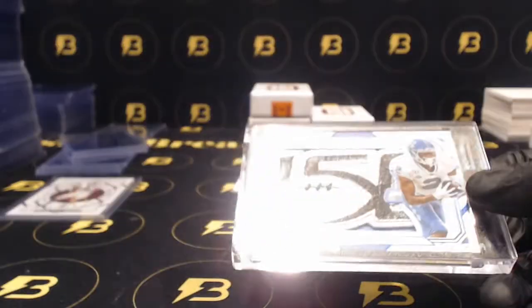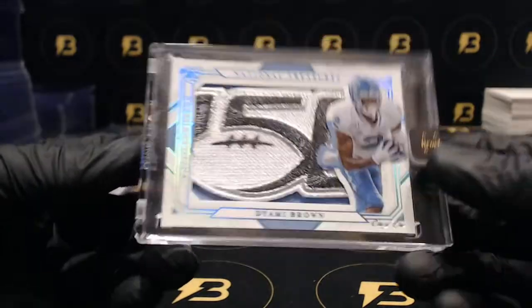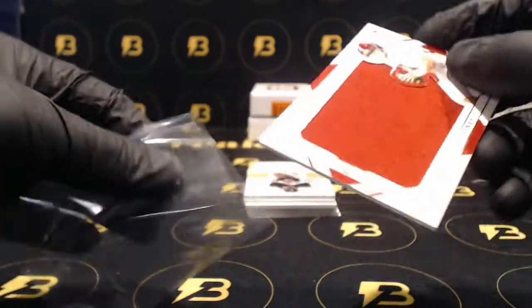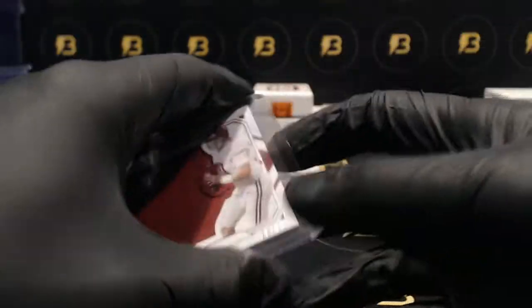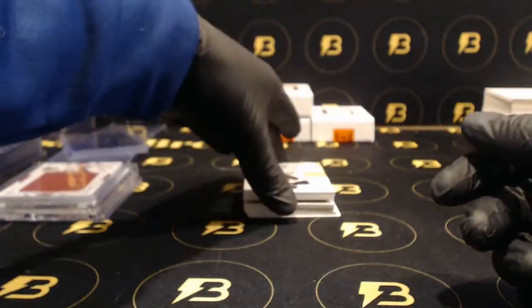All right, good way to start off, guys. 1 of 1, Diami Brown for the football team. Very nice patch. We got Mac Jones going out to the Patriots. It's out of 99. Not yet, just started.